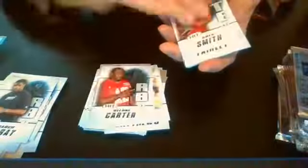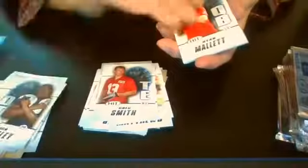Scotty McKnight. Edmund Gates. Casey Matthews. Jordan Todman. DeMarco Murray. Alan Bradford. Jalon Carter. Greg Smith, give us some better names. Nick Fairley, Ryan Mallett, Jeff Van Camp, auto. I'll look him up at the end too. Jeff Van Camp. Taylor Potts. DeMarco Murray insert.